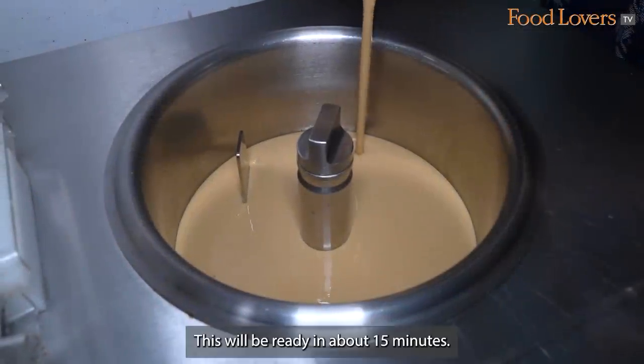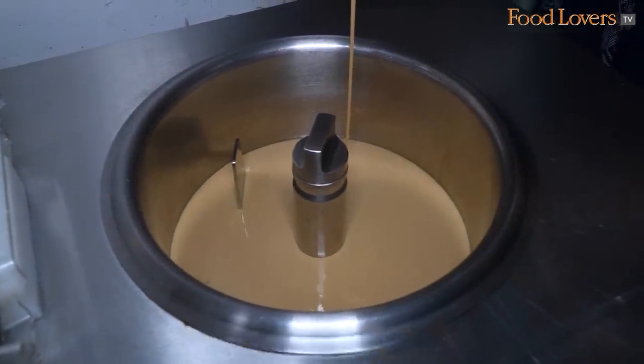Now this will be ready in 15 minutes. It always has to be aged. It is not that I do the base today and it has to be used today.